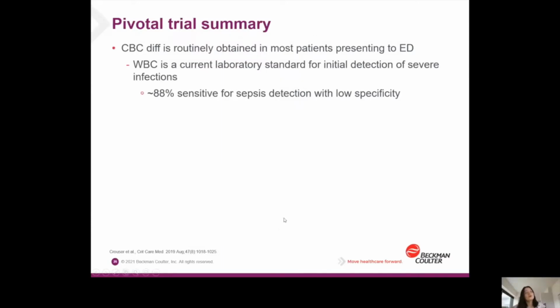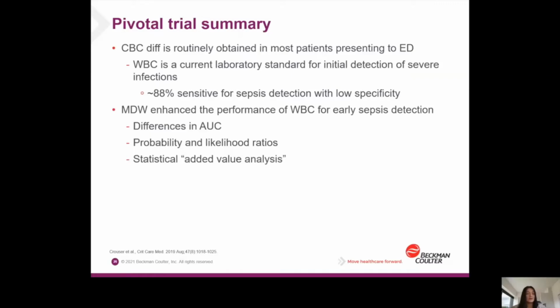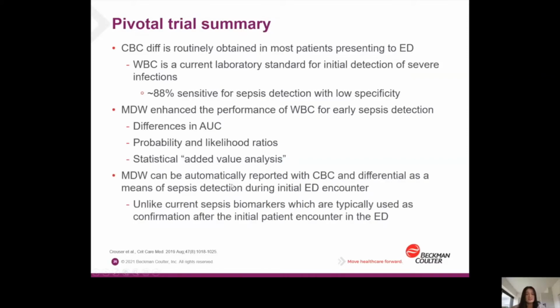So just to summarize what we have learned in the pivotal clinical trial, we know that the CBC differential is routinely obtained in most patients presenting to the emergency department. White blood cell count is the current lab standard for initial detection of severe infections. It is very sensitive for sepsis detection, but it's not specific because there are many conditions that result in an elevated white cell count. So MDW can enhance the performance of white blood cell count for early sepsis detection, as you can see with the differences in ROC AUC values, and we also looked at some of the probability and likelihood ratios through statistical added value analysis.